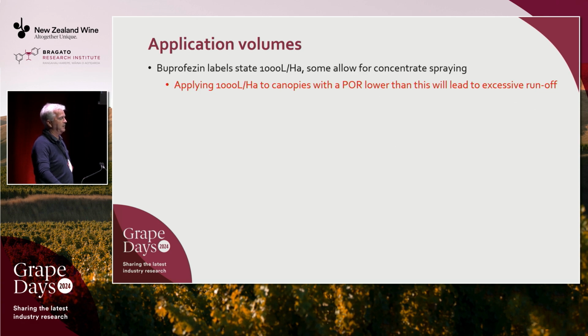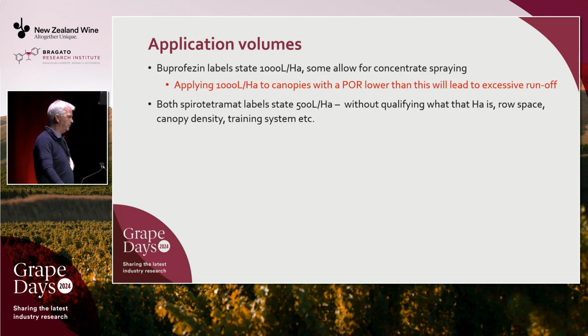Applying 1,000 litres a hectare at the timings we're going to be talking about later, you're going to end up with excessive runoff. You're going to be putting most of your product on the ground. So we're certainly not recommending spraying at 1,000 litres per hectare.